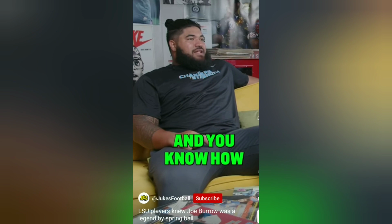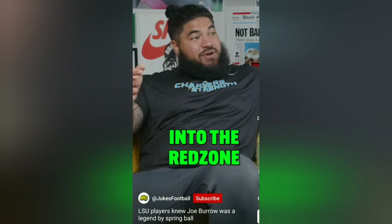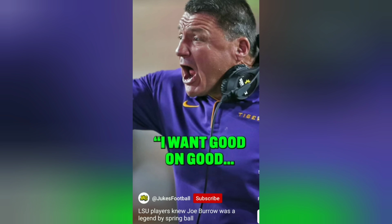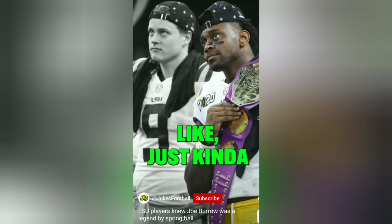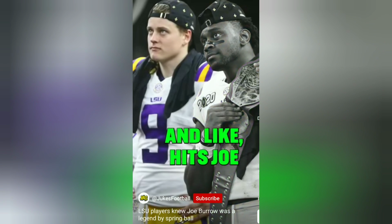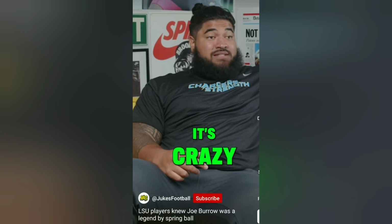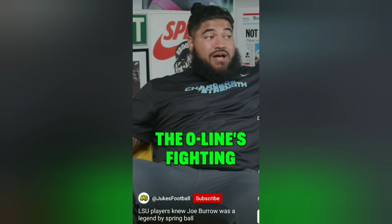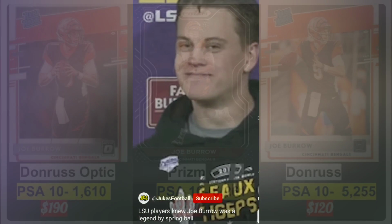We're doing red zone, and you know how Coach O is. He stops the period before we get into the red zone, and he's like, I want good on good, best on best. Patrick Queen just kind of overreaches and hits Joe. And it's not a hard hit, but it's the quarterback. It's crazy. Usually you hit a quarterback, the O-line's fighting and stuff. The first person to throw a punch was Joe.